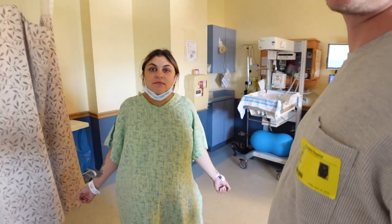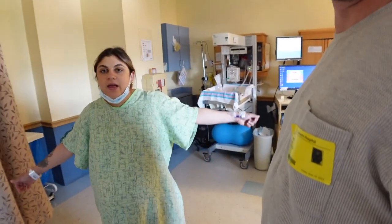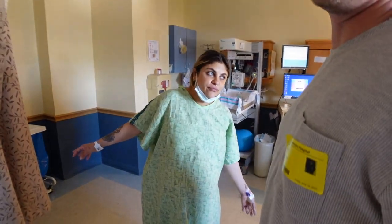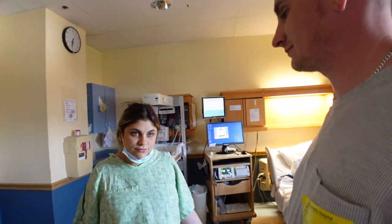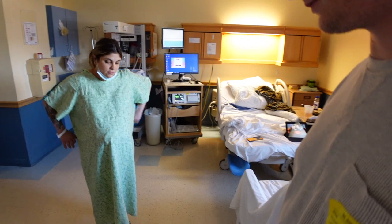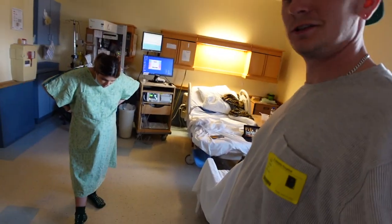She's trying to stay walking around the room. It helps to walk. Yeah. But I'm tired, so I want to lay down. Then she starts to sleep and take a nap, and then right into a contraction. Yeah, and that wakes her up pretty fast. But doesn't she look beautiful? Look at that.